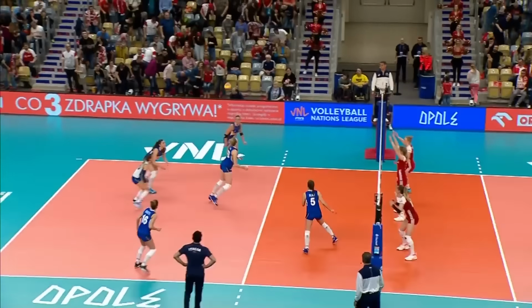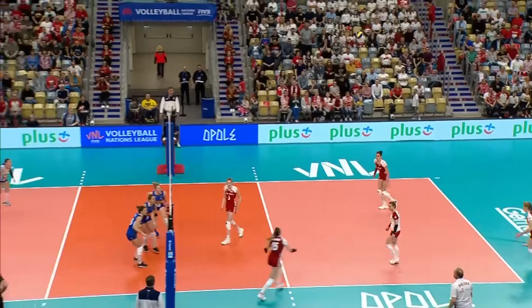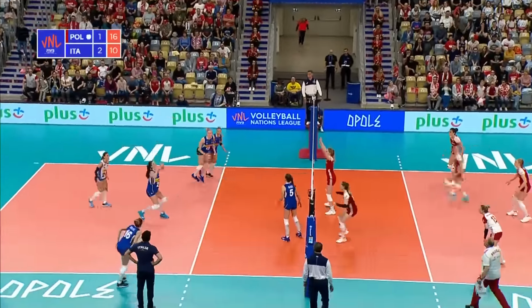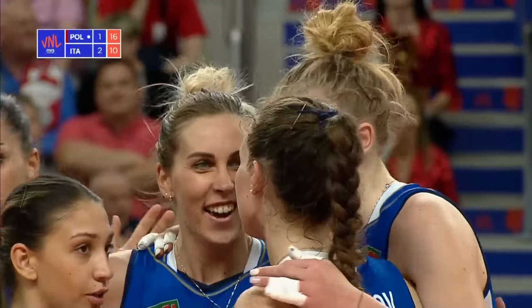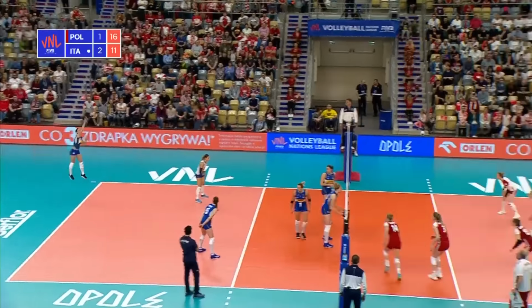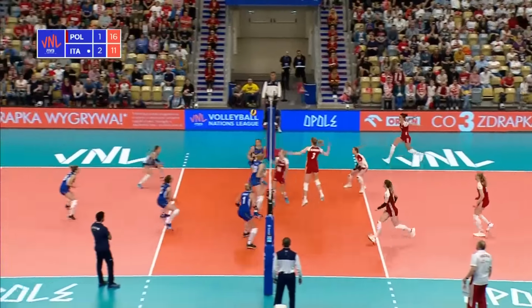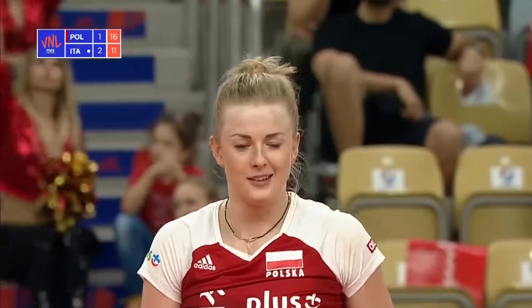Smartcheck serving. Oh, great defense from Poland, keeping the point alive. Malinov combining beautifully with Sorakaiti. Italy desperately need a run of points. 2, 3, 4 in a row. Let's see if they can muster the skills to do it. Well, not with skills like that on offer from Poland.